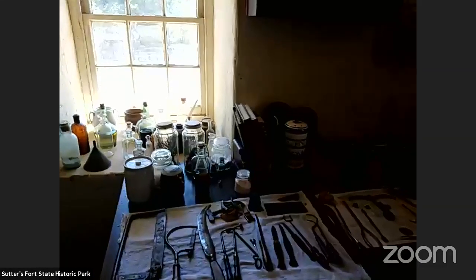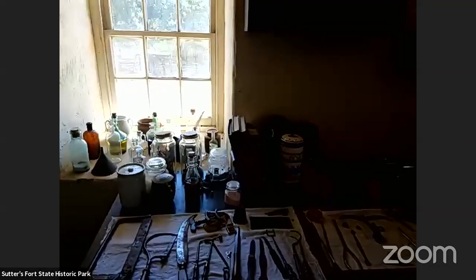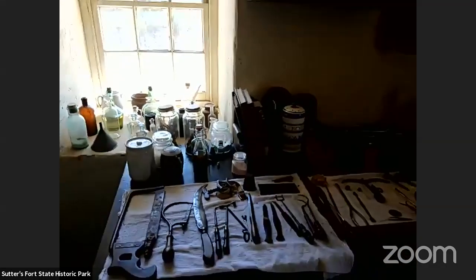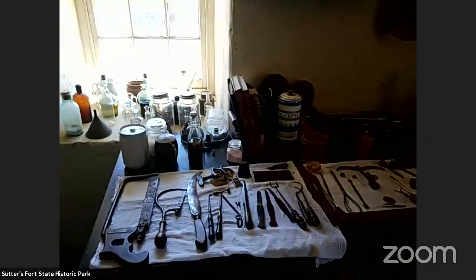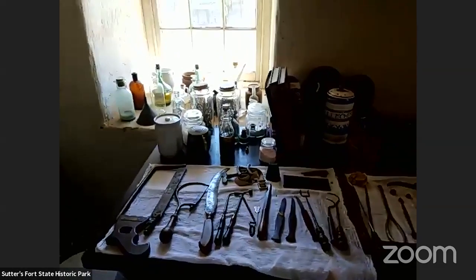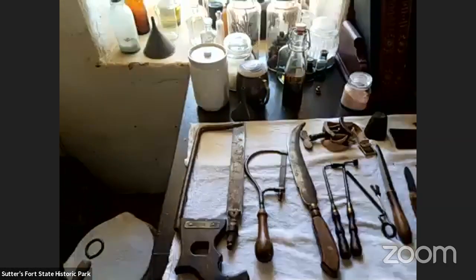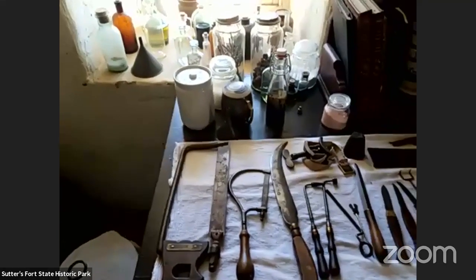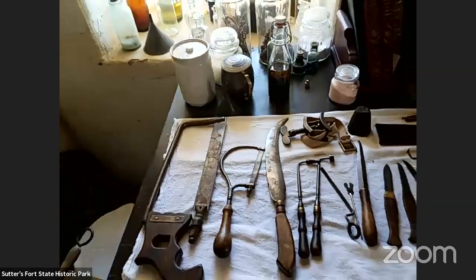And doctors, even doctors, didn't know about modern medicine, and they didn't know about germ theory. They did not know that washing your hands and covering your mouth when you cough or covering your nose when you sneeze could help prevent illnesses and viruses from spreading. So I hope you're washing your hands during this time. But here in the doctor's office, we have amputation tools, which a common cut from an axe or a knife might lead to infection that might lead to amputation because they did not have medicines like we have today.